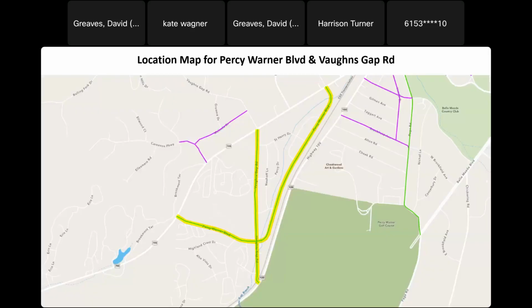So zooming into Percy Warner and Vaughn's Gap, these are two pretty long streets relative to most traffic calming projects we do, and we lump them together because they do interact so closely, crossing each other. And I think a lot of the cut-through traffic that you all are probably experiencing, those are very intertwined.